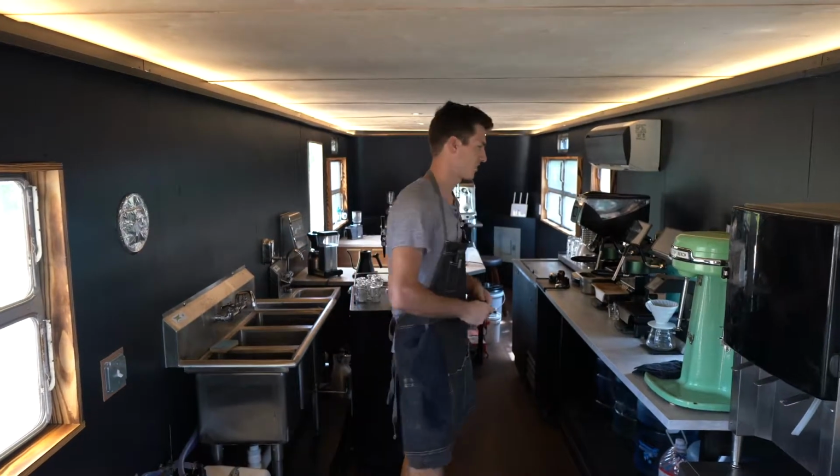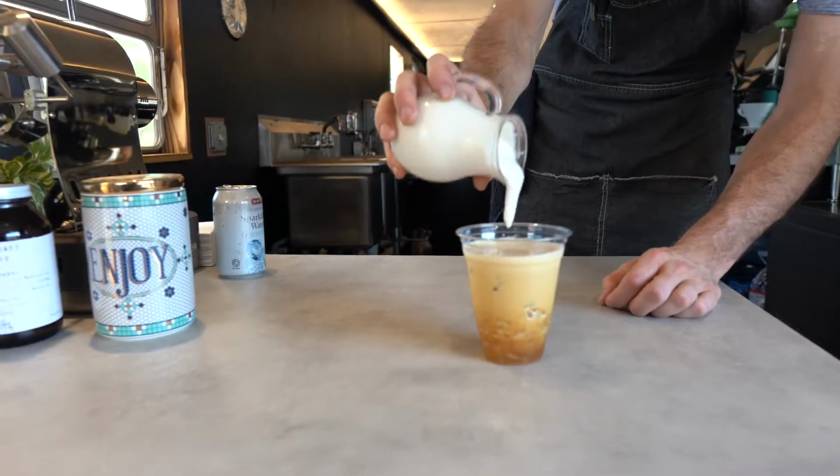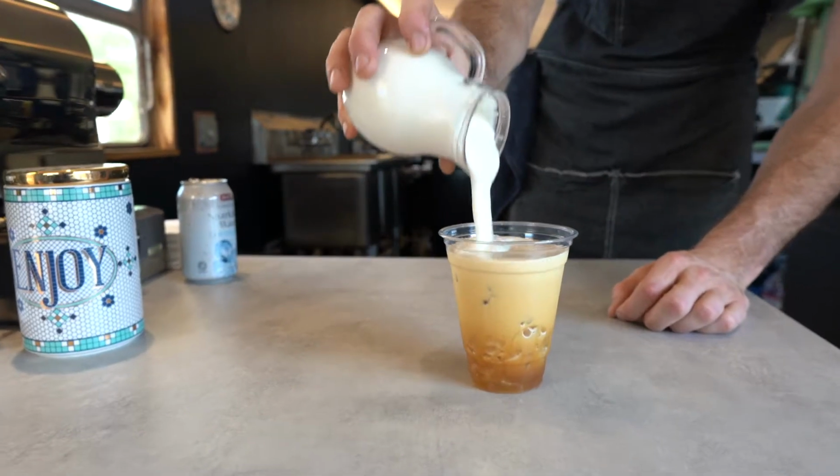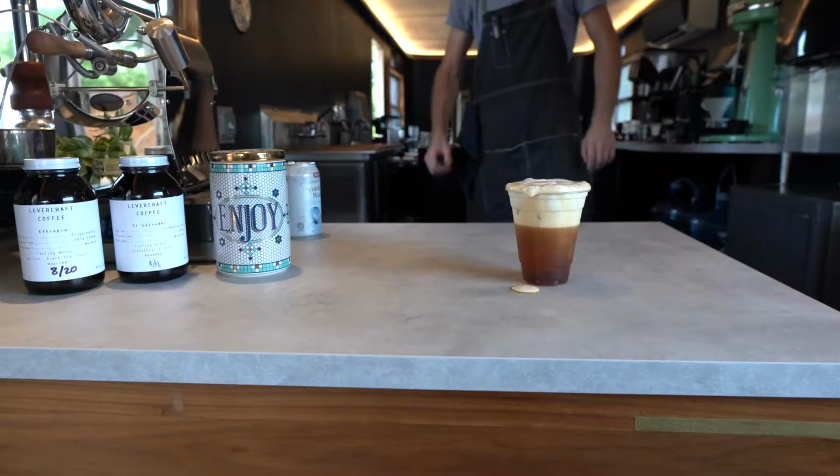Love it. Well, what do you recommend for a first timer at your shop? Alright, well this is our most popular drink. This is one that we created. It's called the Fredo. It's our nitro cold brew. Our cold brew is made in-house, the Mexico coffee, and we put it on nitro so it's extra creamy, and then we take milk. We mix in a little bit of cold brew and a little bit of sugar into the milk, whip it up, and it turns into this delicious cold brew drink called the Fredo.